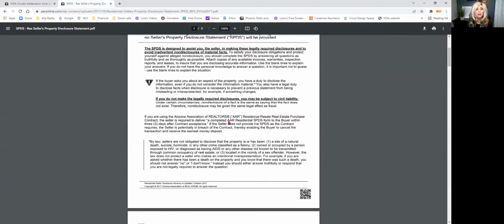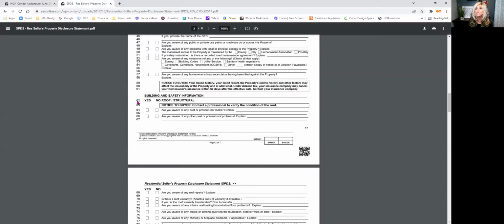Okay, let's just randomly pick here, building and safety information, notice to buyer. This is a document that you are going to fill out kind of like an affidavit, because you are basically swearing that this is the information that they need to have in order to make the right decision to move forward. And then you are going to fill this form out, where you're just going to answer either yes or no. All the questions are posed as, are you aware? For instance, line 64 says, are you aware of any past or present roof leaks? Either you are or you aren't.